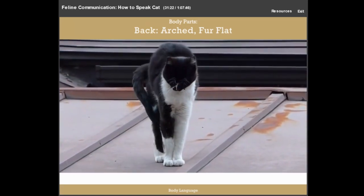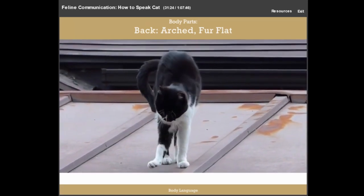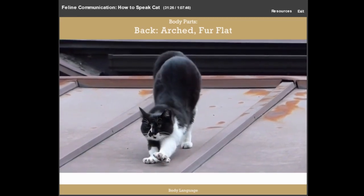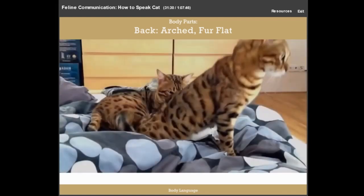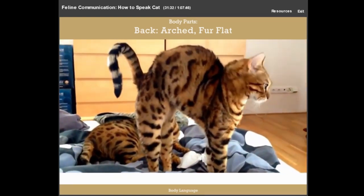Like us, cats stretch after spending hours of dream time basking in the sun. She will usually stretch her paws in front of her, elongating her body with her rump and tail in the air, and then pull back up into a high arch.